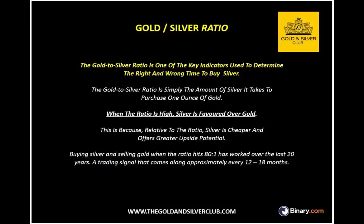That covers how to use the gold to silver ratio, but I'll talk you through what you need to look out for as well. Essentially, when the gold to silver ratio hits 80 to 1 or higher, this has historically provided a really good time to be looking to buy silver and also gold.